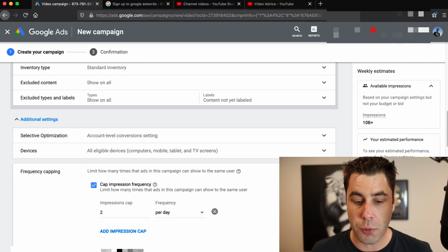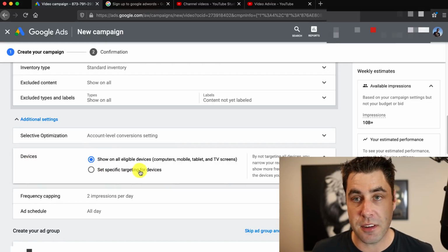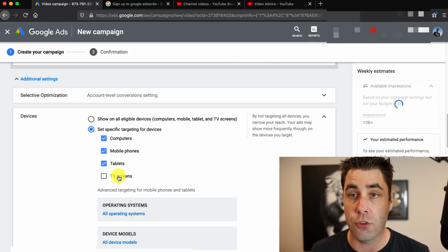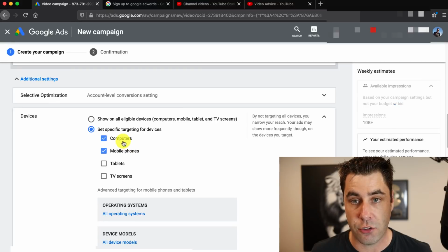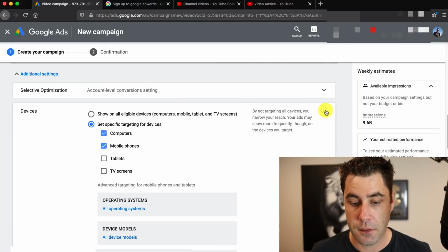And you also want to go up to here and go to devices, set specific targeting for devices. You want to exclude TV screens because people can't click links on TV screens. Okay, so take away TV screens, probably even tablets as well, because most of your traffic is going to be coming from mobile phones and desktop. Okay, and that's all you need to do in this particular section.